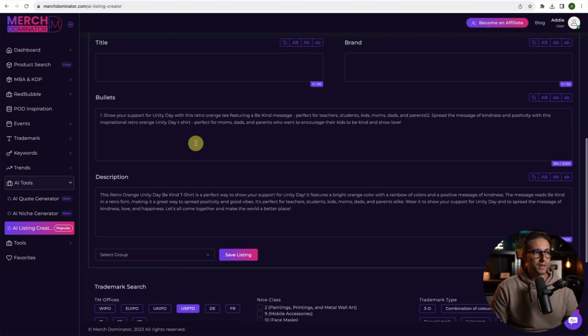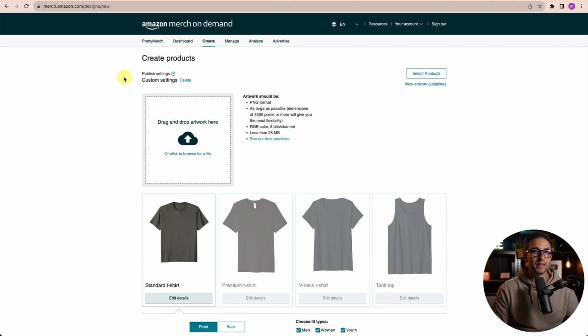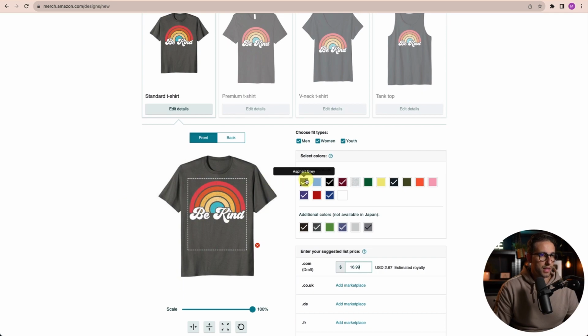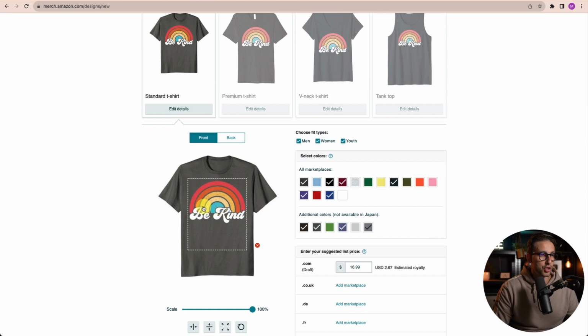Now that we're happy with the listing, we can go ahead and copy and paste it in our Merch by Amazon dashboard. Now here I am in the demo Merch by Amazon account that I use. I'm gonna put my design over here, and this is what it looks like. Looks nice. I like it. In black, it looks nice. As you guys can see, the color of the t-shirt shows underneath the words, right?